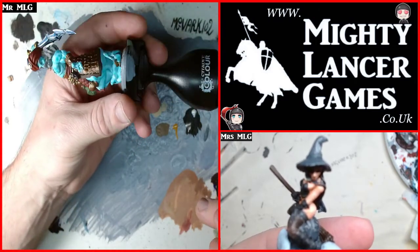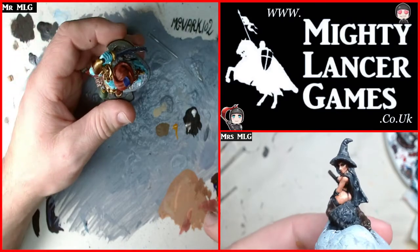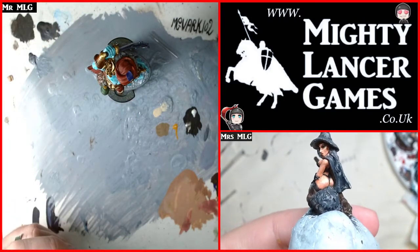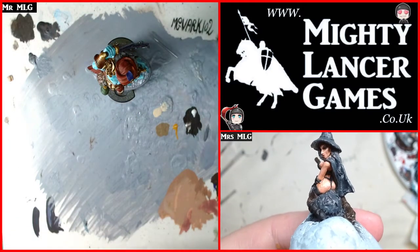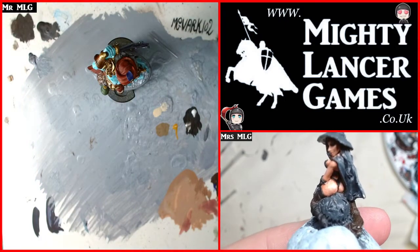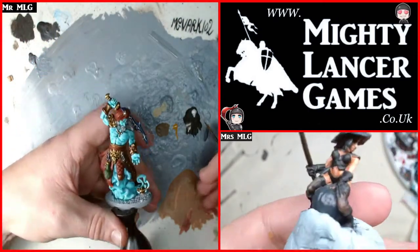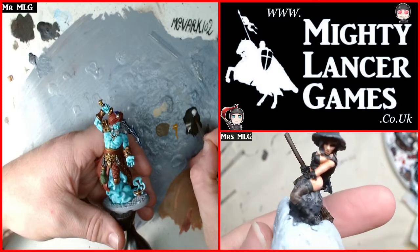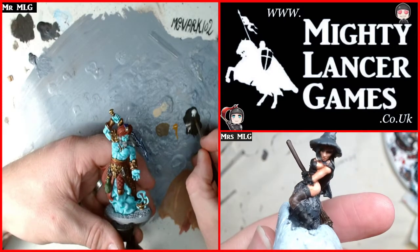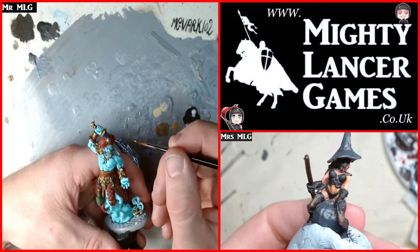Wowzers. I just looked up and saw your mini. This is Elise the Witch, and she certainly has a cloak and booty, as well as boots and stockings. She has got lots and lots of detail on it.